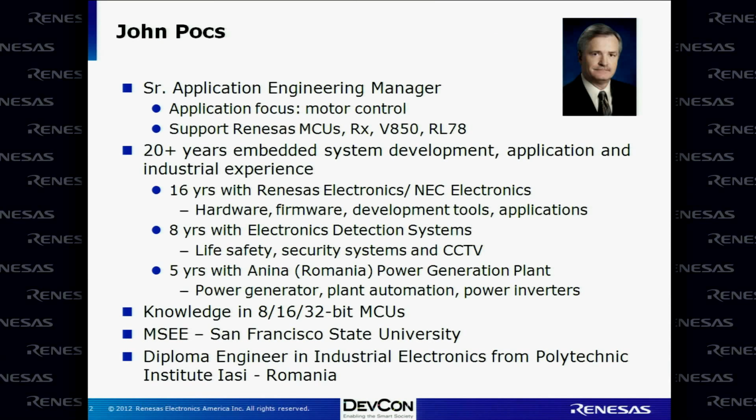So this is my background. I worked for NEC and Renesas for more than 15 years, mostly around microcontrollers. My focus is on motor control and power electronics. Before that, I worked in industrial electronic detection systems, and then 5 years in a power generation plant in Romania. I have a master's degree from San Francisco State University and a diploma engineer degree from a university in Romania.